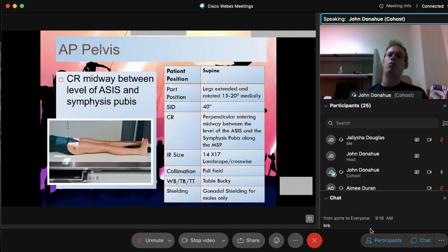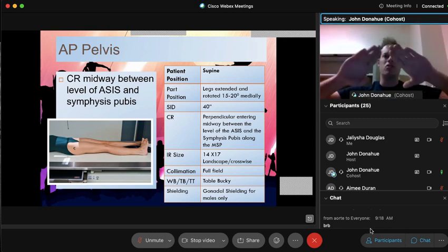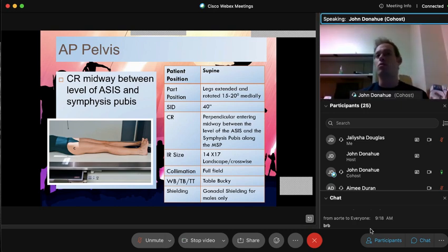Now, for the position, you remember, guys, that most important part of doing that AP pelvis is we're going to have those legs straight out in front of us with the feet rotated medially 15 to 20 degrees. We want to touch those toes together. In fact, I always tell my patients, touch your toes together like this. I'll use my hand signals. Touch your toes together like this. Most people can figure that out. And that's going to put those femurs in the correct position where we can see more of the greater trochanter and less of the lesser trochanter. That's what we're looking for on that pelvis.